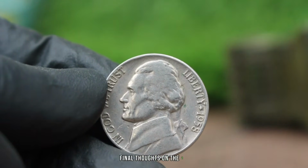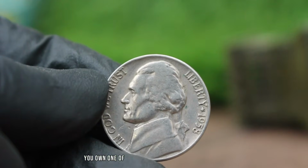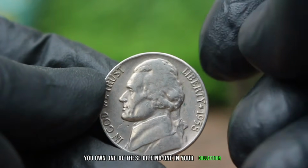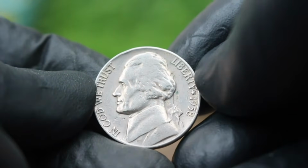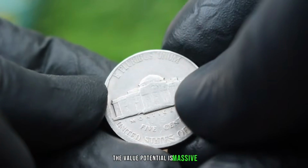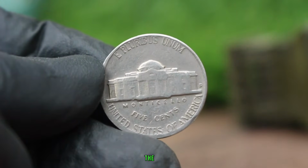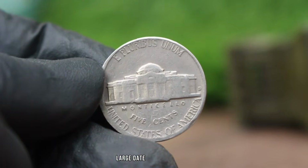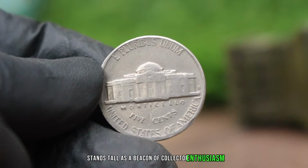Final thoughts on the 1958D large date Jefferson nickel. If you own one of these or find one in your collection, it's worth having it professionally graded and authenticated. The value potential is massive, and in a market hungry for rarities and historical coins, the 1958D large date Jefferson nickel stands tall as a beacon of collector enthusiasm.